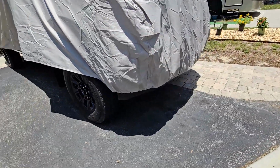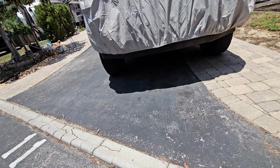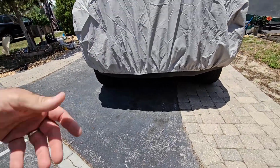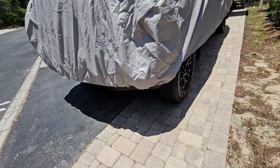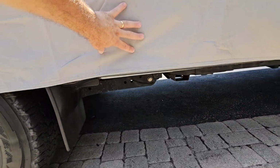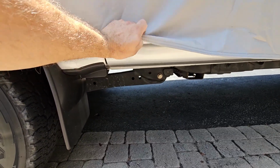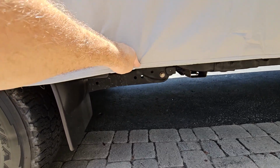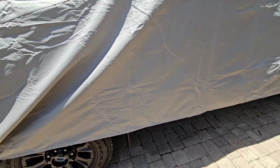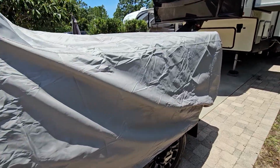It's covering the bumper somewhat. My other one went down and went underneath a little bit more, so it stopped the wind from catching it, lifting it up. Then here you can see on this side, it's right at the bottom of the door. So you can see this side would be perfect. This is how it should fit right here, but the other side's like 8 inches short. I'm not sure if it'll stretch. I'm thinking about trying it just to see.